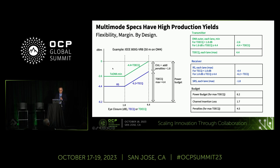Take another example. See the transmit optical output power requirement. It's about a half a milliwatt, easy to do. And yet, if you happen to have a transmitter that has more noise or lower bandwidth, and somehow the eye closes more, that's the x-axis here, then you get to make up for it by throwing a little more power at it. So if you throw 1 milliwatt at it, you can have high eye closure. Flexibility, margin, by design. This has been the formula of success of multimode links.